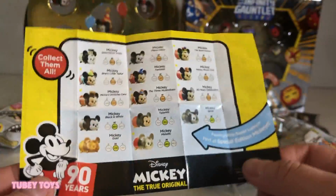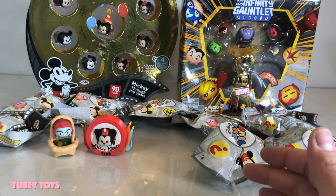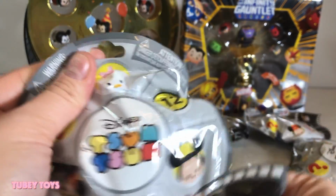That's right. Oh my gosh, this is so cool. Yeah. I really hope Series 12 is not the end. I've been collecting since Series 1, and I would hate for this collection to stop.